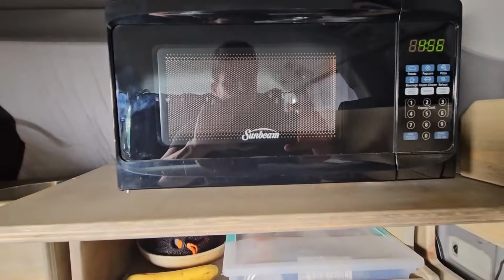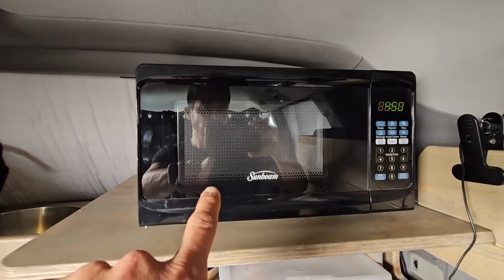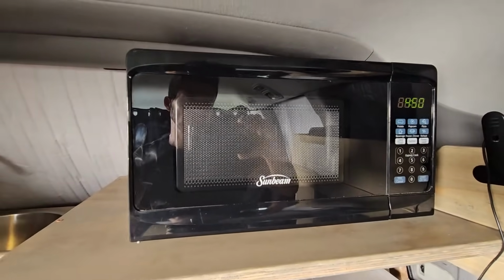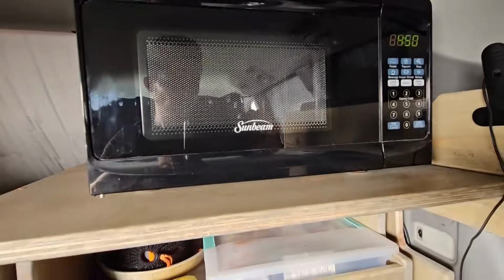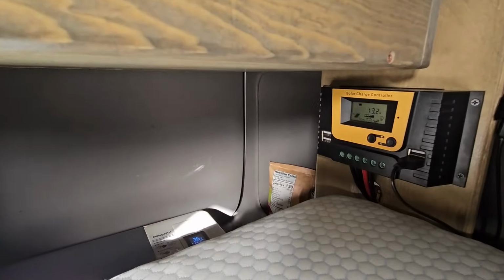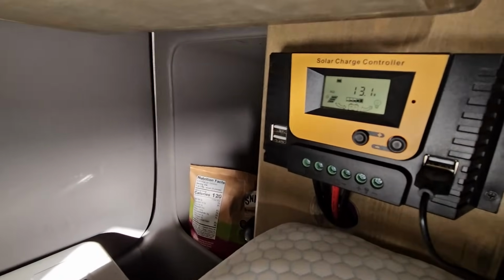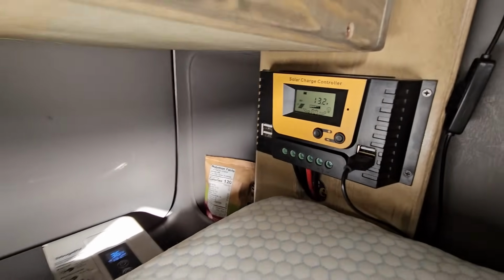It's working. In order to power this microwave, we have the 1500 watt inverter that's connected to a 100 amp hour battery that is being charged by either the engine when I turn on the vehicle, or the solar panel on top, which is 150 watts. This is the solar controller, which is currently reading 13.2 volts.